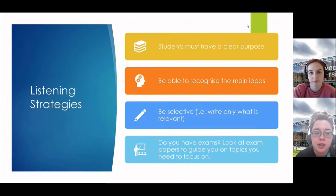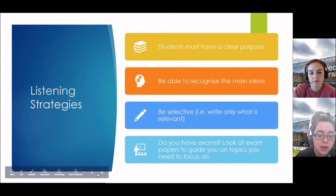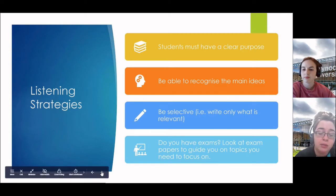So students must have a clear purpose when you're using listening strategies. So be able to recognise the main ideas, be selective, so write only what is relevant. Do you have exams? So then look at your exam papers to guide you on the topics that you need to focus on. So that's really important. In our exam webinar, we'll be exploring that a little bit more.